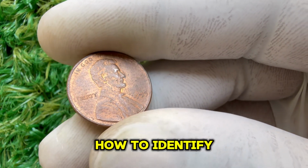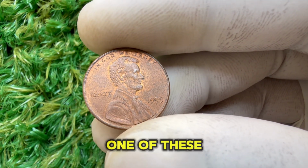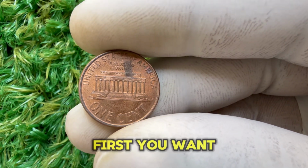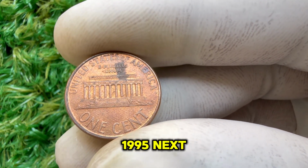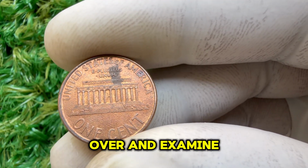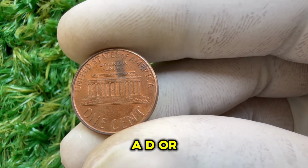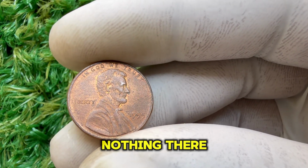How to identify the 1995 no-mint mark penny. So, if you're hoping to find one of these rare pennies in your pocket change, here's how to identify it. First, you'll want to look at the date on the coin, which will be 1995. Next, flip the penny over and examine the reverse. Normally, you would expect to see either a D or a P mint mark, but if the coin is truly a no mint mark error, there will be nothing there.